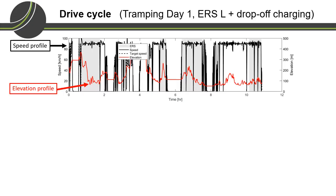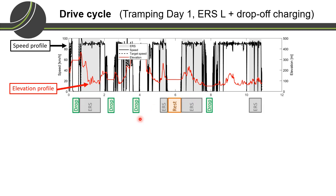So starting off on an individual drive cycle level, the example shown here is for the tramping day 1 journey with ERS light and with drop-off charging. What we see in the first plot is our drive cycle, so speed profile in black and our elevation profile in red. We can see the various stops, 4 20-minute stops along the journey, plus a 45-minute rest stop after around 4.5 hours of driving. And we can also see that in the grey shaded regions, these indicate where we have ERS available to the truck during this journey.